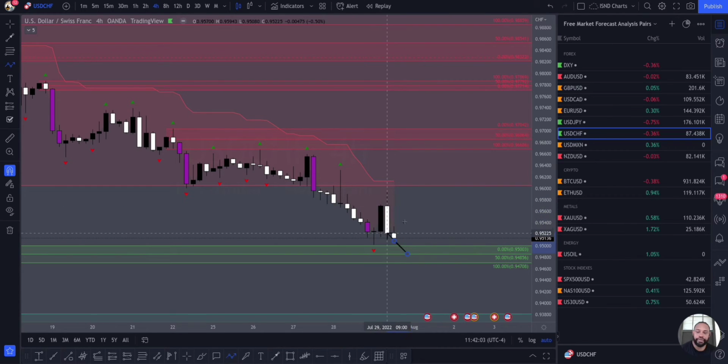We really don't have any 4-hour imbalance here. We do have 4-hour imbalance up here, so we may get a push up into this institutional distribution to fill this imbalance, and maybe turn back to the downside off of this 4-hour supply. Okay, so that could be a possibility, but again, just wait for price to come into this unmitigated demand zone.